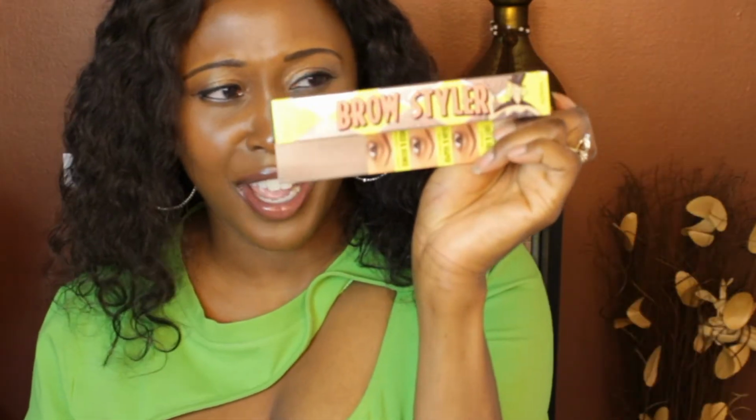Okay. The next thing I have is Benefit Cosmetics. They have the Brow Styler. Okay, definitely excited about this one. So this is a powder, wax, pencil combination. This has a cost of $34. So it's a 2-in-1. It's supposed to be all you need to create your essential eyebrow looks. So I do use eyebrow products, so let's take a look.